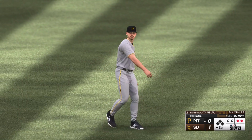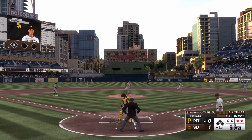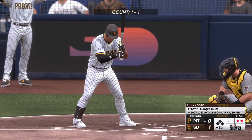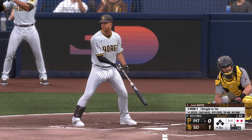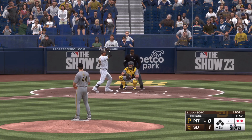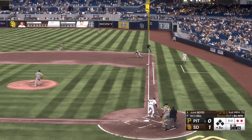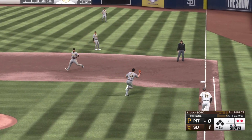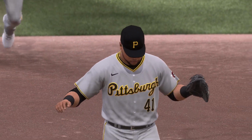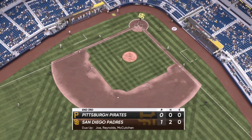You know, sometimes all it takes is getting to the next arm before an offense does any damage, and that might be the case today. Here's Juan Soto. 1 for 1 with a single so far. The 1-1. That one to first. Santana. And that is the inning. Padres go down quietly. They lead it 1-0.